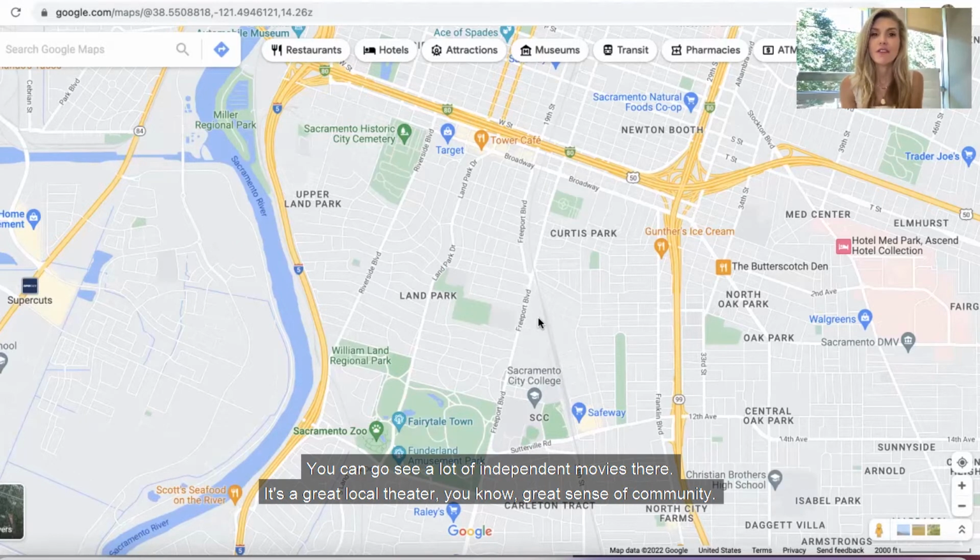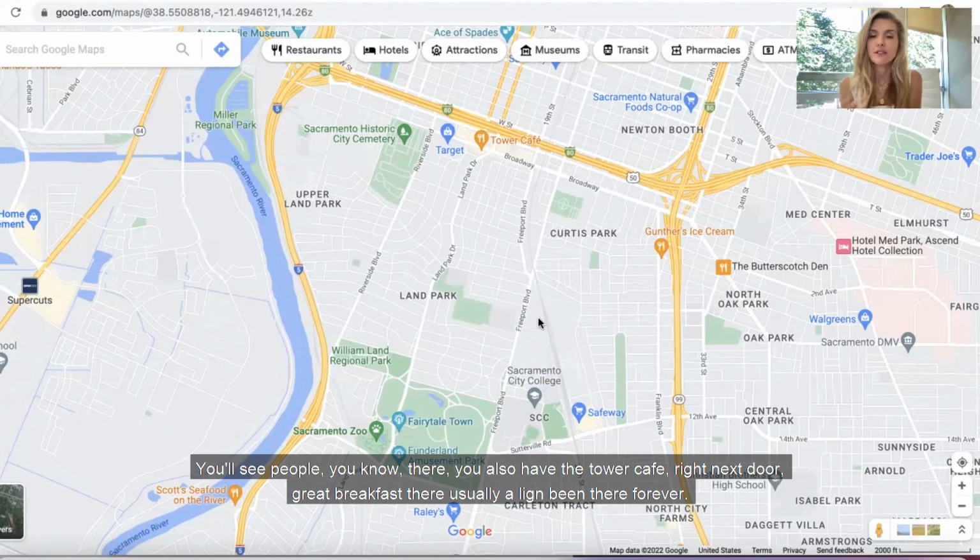You can go see a lot of independent movies there. It's a great local theater, you know, great sense of community. You'll see people you know there. You also have the Tower Cafe right next door. Great breakfast there, usually a line, been there forever.